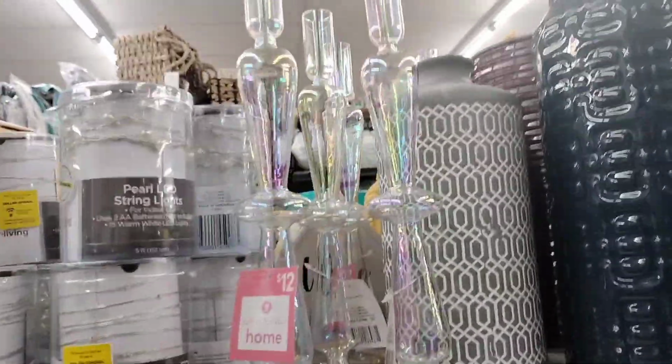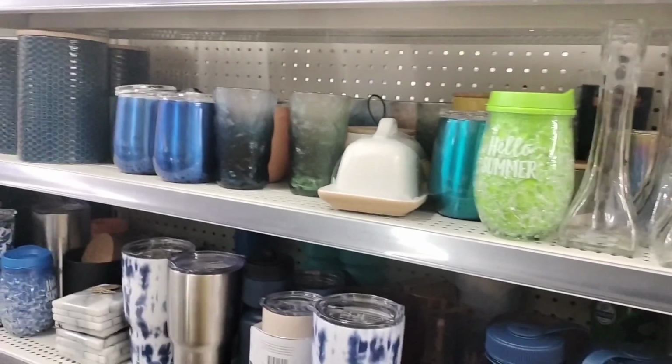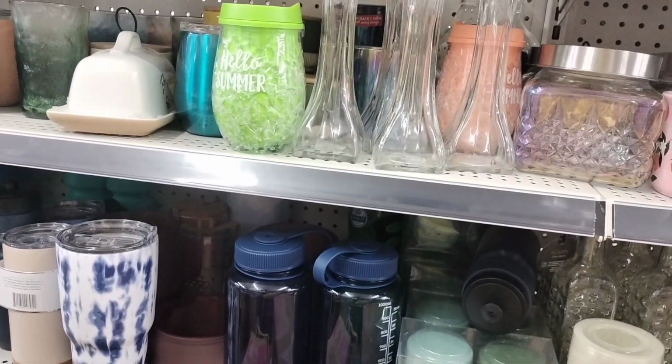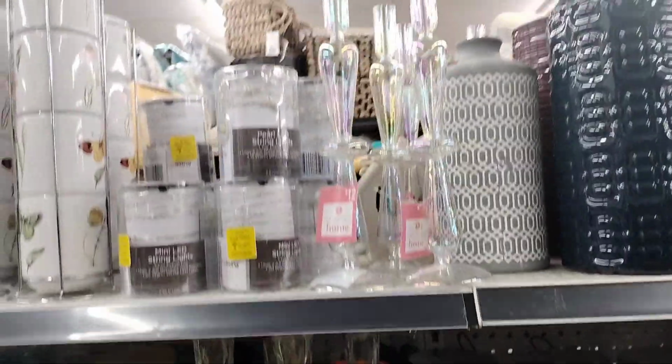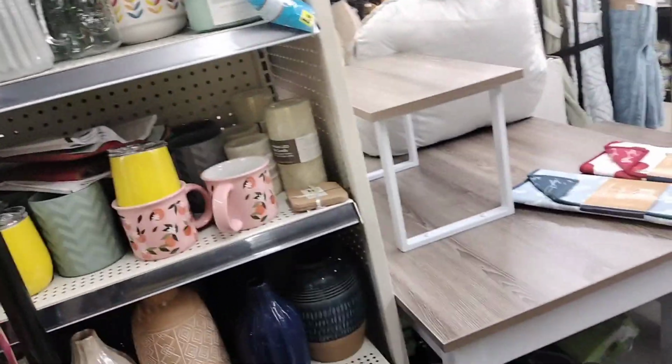Ooh, isn't that pretty? Look like calendar holders. Oh, I like those. Very thin. I like those. $12 a piece. They are beautiful. I really like them. Yeah, they got a lot of stock to put out.